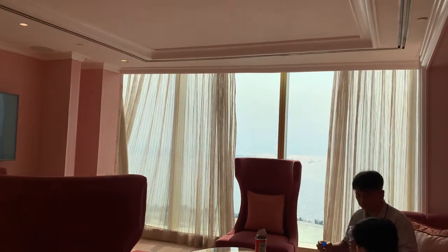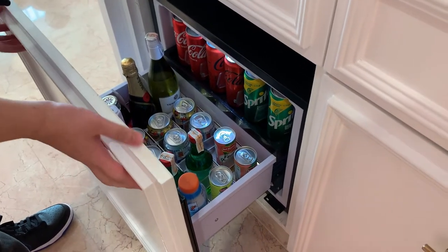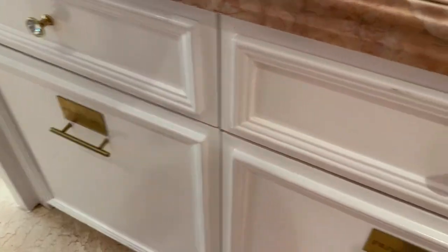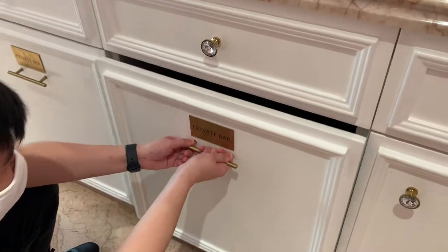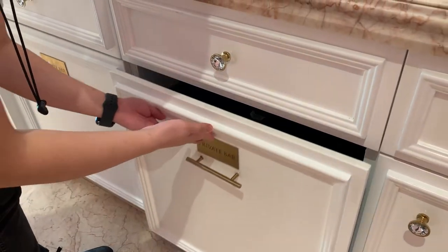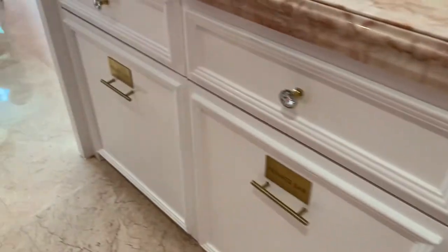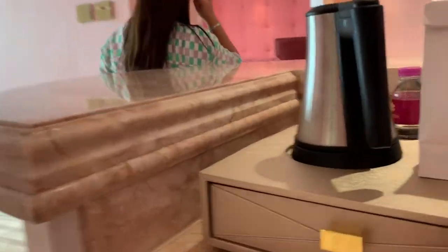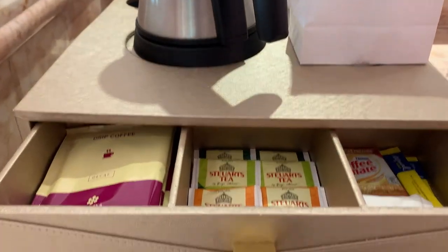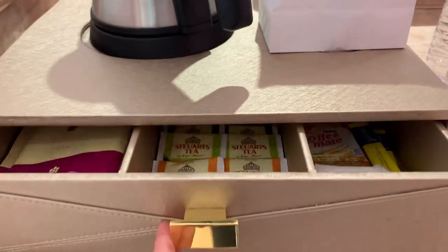Ooh! So guys, ito pala, this is a ref. Ref din to. It opened to. Kung gusto niya mag drink ng Coke, ng champagne, dito kayo magkuha. Ito, cute lagi to. Ooh, dad, dito pala ang mga coffee, oh. Box na gold.